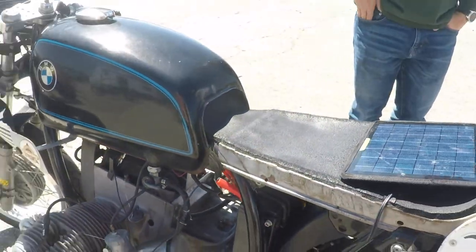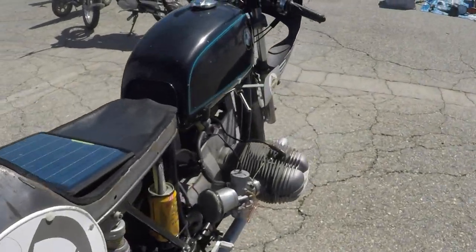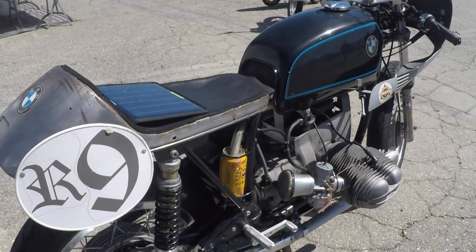I'm unnaturally attracted to BMWs and Ducatis. I don't know if it's because I'm a masochist or just because I think they're pretty dang cool.